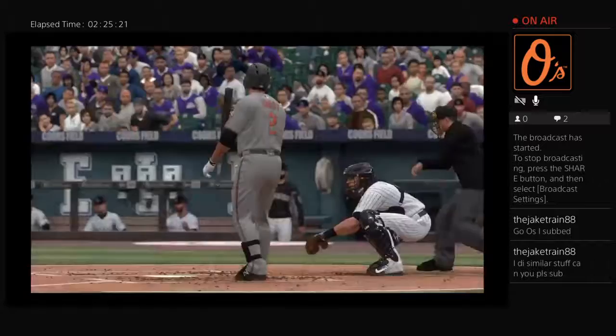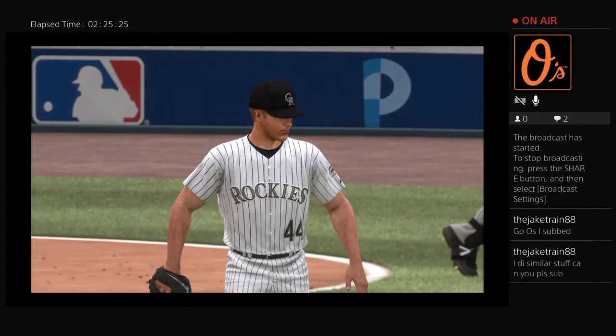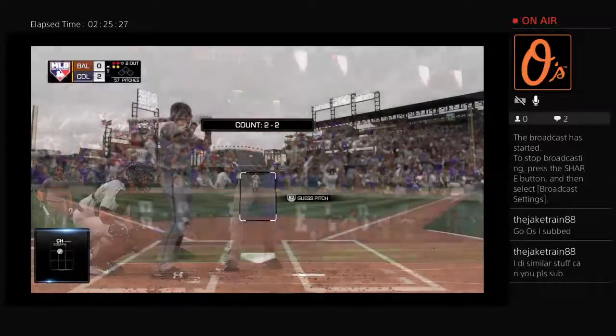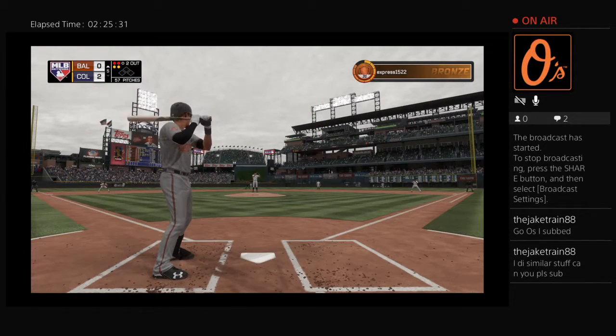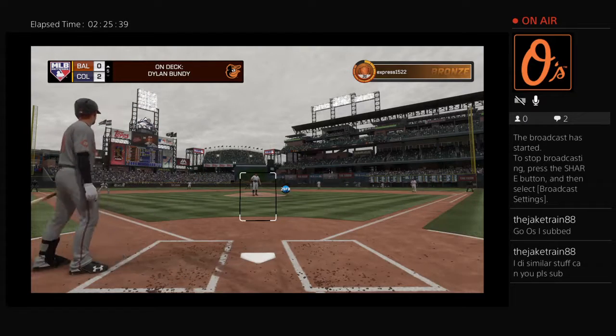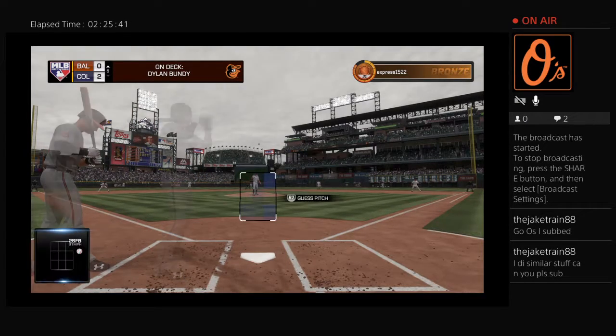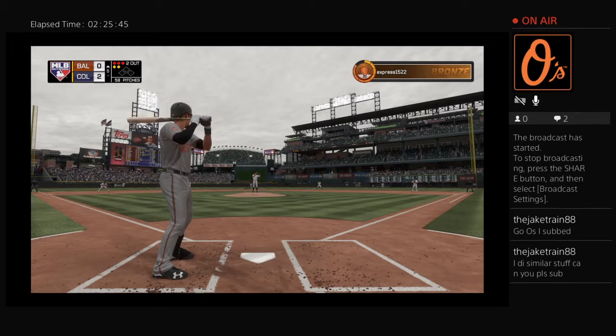And here's a changeup in there for a called third strike, and that's the second out of the inning. Standing in, Caleb Joseph. He drew a walk his first time up. A full count, 3 balls and 2 strikes. 2 outs, 2 strikes, and we're in the 5th inning, and he's got 1 pitch, I think, away from getting through 5 shutout innings. It's pretty impressive right now.